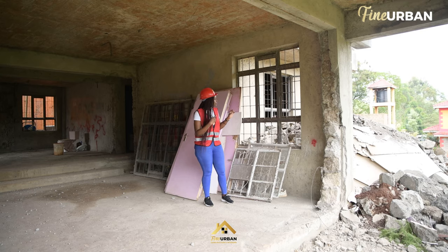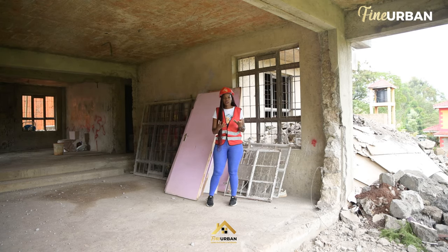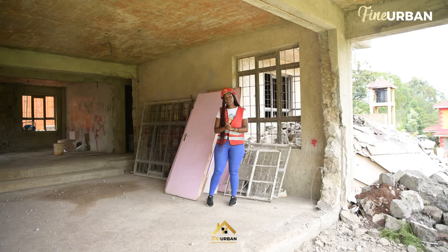And definitely for Fine Urban Construction and Interiors, we're going to make sure it looks seamless at the end. And that's the mark of good work, and that's exactly what we do.